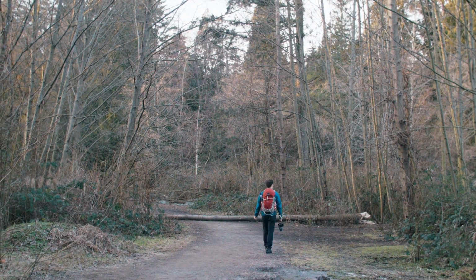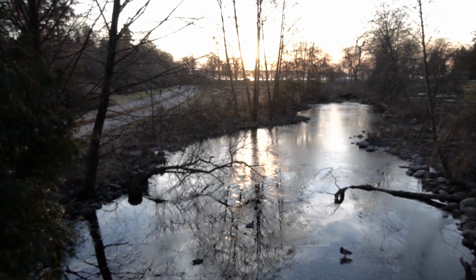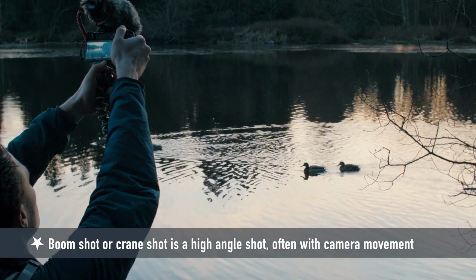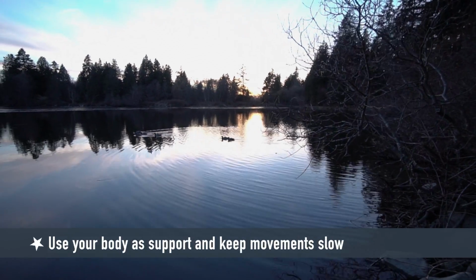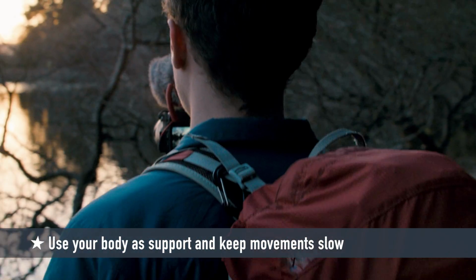But don't worry if you don't have a gimbal. You can always use techniques to steady your hands. For example, you can make a handheld boom shot or crane shot. All you have to do is raise the camera up in the air and maintain the subject in frame. The important thing to remember when shooting handheld is to use your body as support. Tuck your elbows into your body and keep your movements slow.